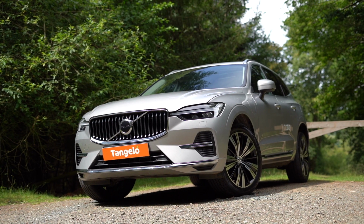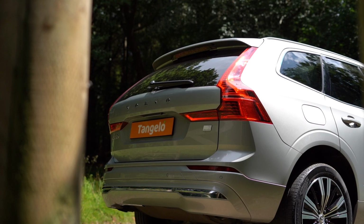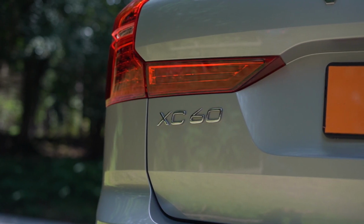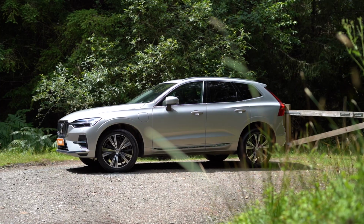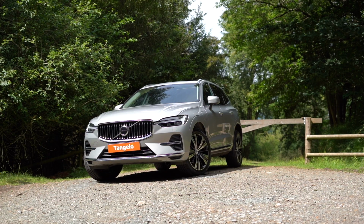This Volvo XC60 has been finished in Silver Dawn. It's only had one previous owner. It was first registered in October 21. The first MOT isn't due until October next year, and we will be doing a fresh service on this vehicle.